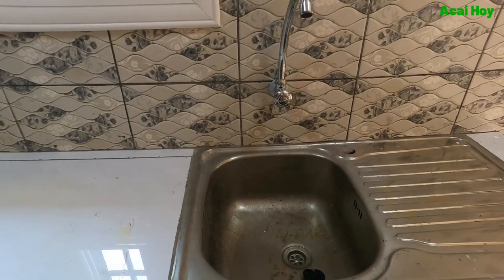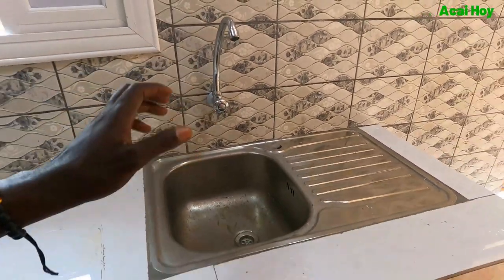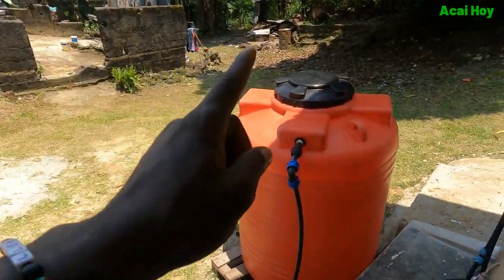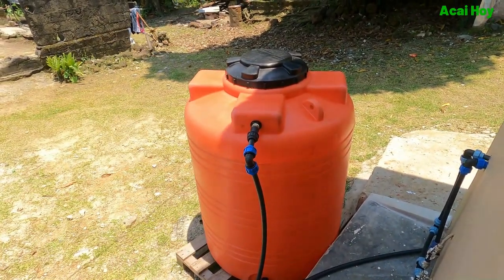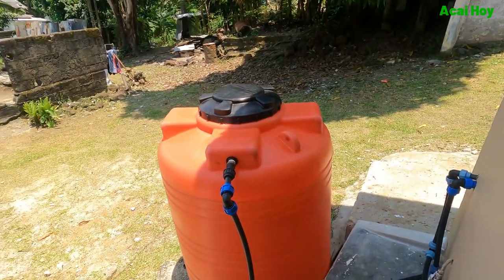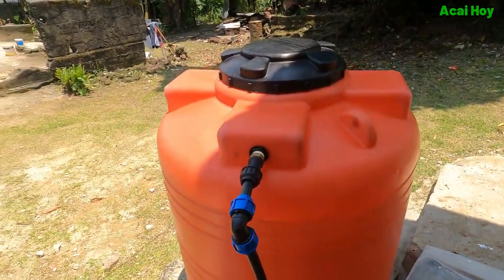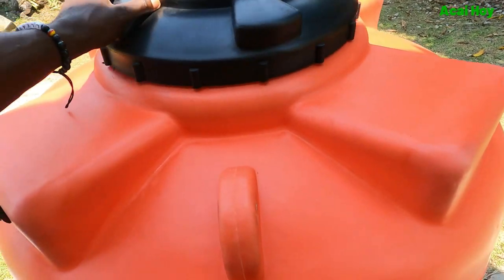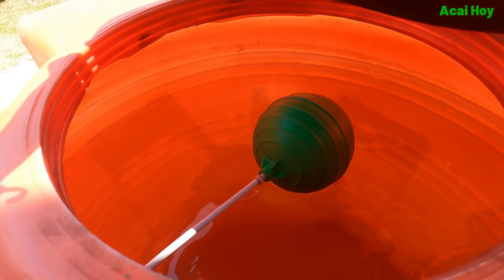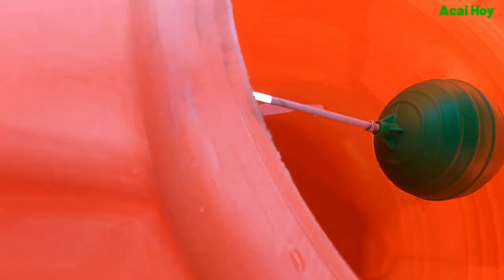Let me see. I think water should be flowing. Let me check. We have water. We have constant water flow. We have this sink also, and this water tank. This is a 1,000 liter tank, and the pumping machine is right there in the toilet. I'll show you the toilet later. I don't know whether I came with the key. Let me look. Actually, this gallon you see right here has 1,000 liters of water inside. Let's open up and see. See, there's water inside. Everywhere is water.